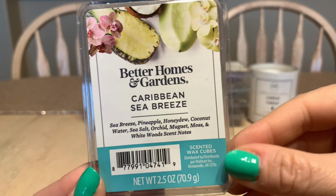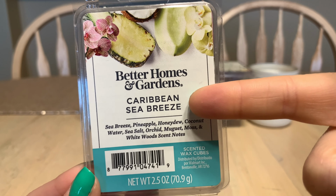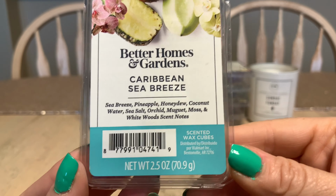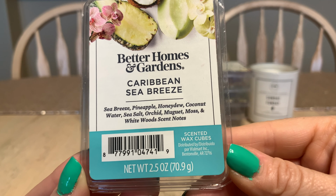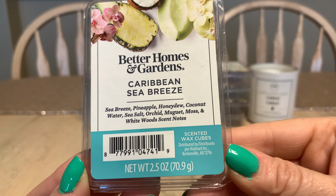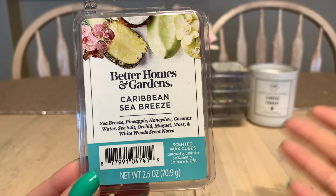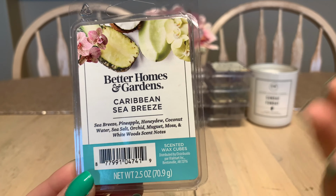And here we have one of the newer packaged Better Homes and Gardens scents. Now this is in Caribbean Sea Breeze. This is nice because they have a description right here. This is Sea Breeze, pineapple, honeydew, coconut water, sea salt, orchid, muguet, moss, and whitewood scent notes. Beautiful. And it is truly, to me, strong pineapple, really sweet, sugary pineapple, but floral.